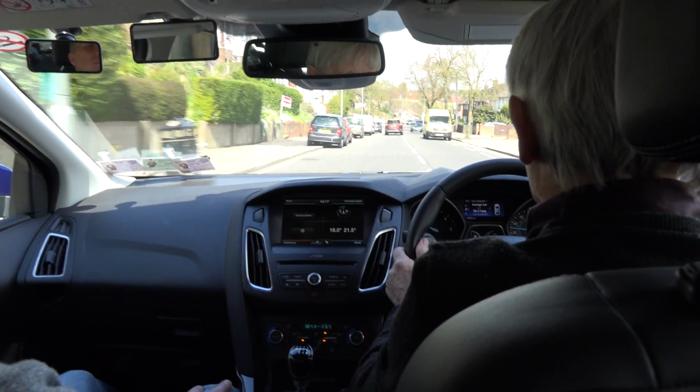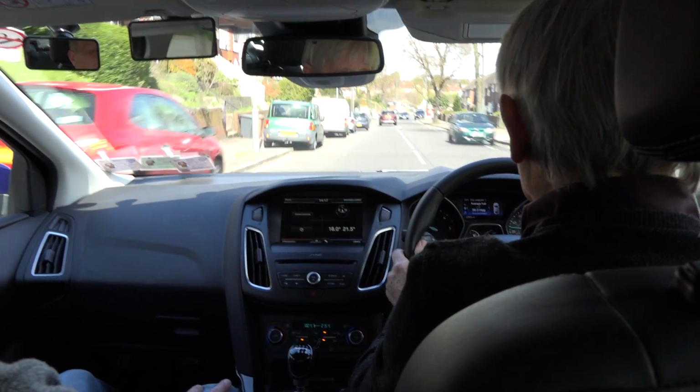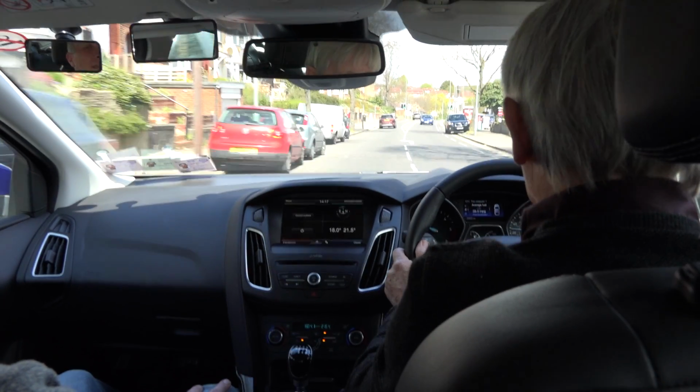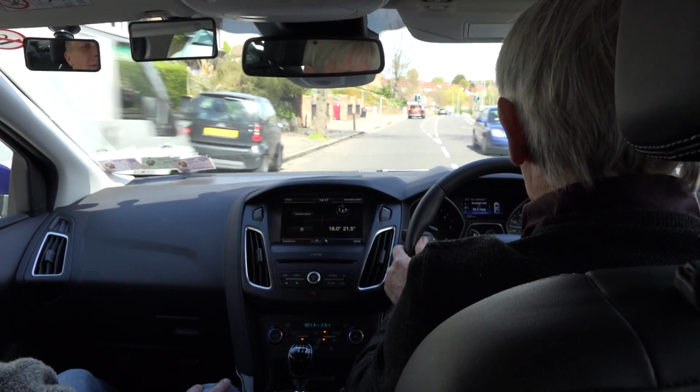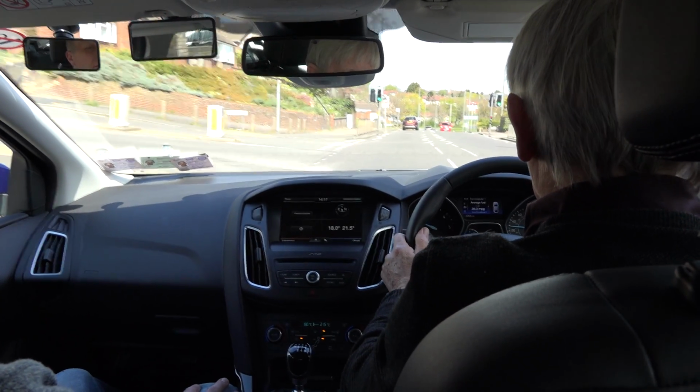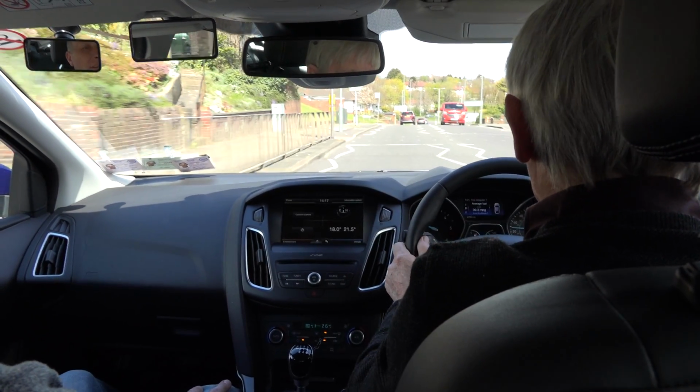So what have we got in the distance? What can you see up ahead? What kind of crossing is that? Control crossing. That's right. So what are you going to do with your speed, Tony? Not increase it. That's good. And where do you look on approach? Scan. That's very good. Excellent.